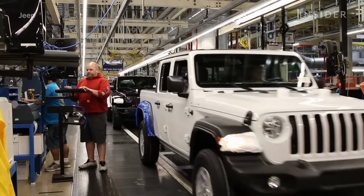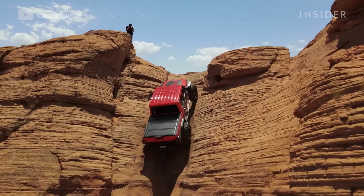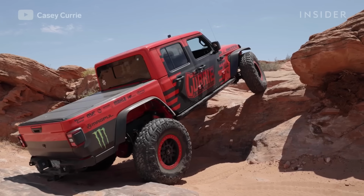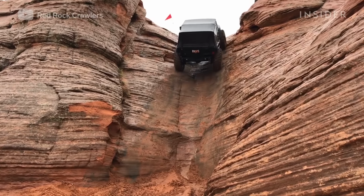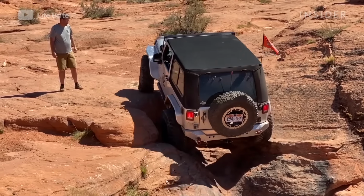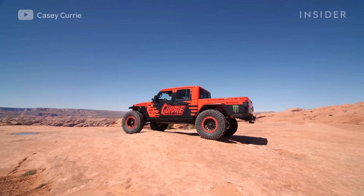But even with Jeep's most advanced capabilities and the most expensive aftermarket rig you can build, it all comes down to the driver. Rock crawling is a sport reserved for thrill seekers experienced at pushing their vehicles to the absolute limit. Most expert crawlers will tell you that the best modification you can make is more time in the driver's seat, but a capable vehicle definitely helps.